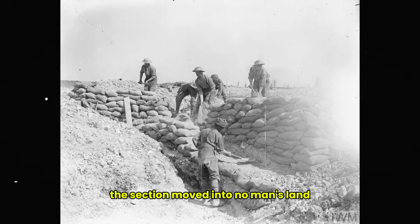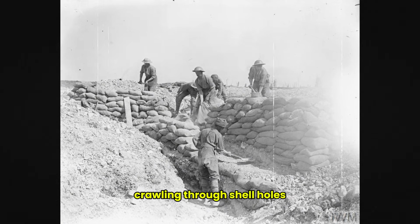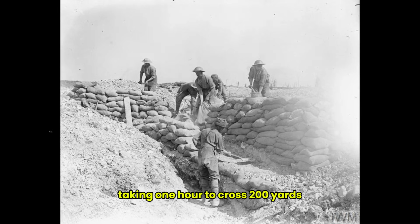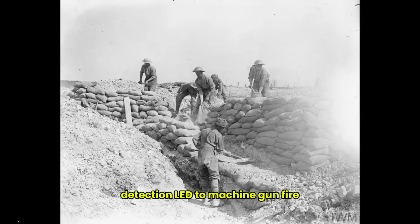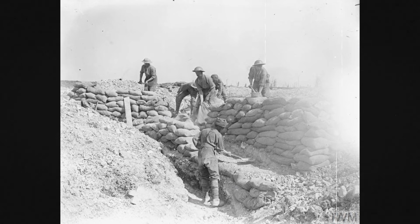0100 hours. The section moved into no man's land. Movement was silent and slow, crawling through shell holes, avoiding German listening posts, taking 1 hour to cross 200 yards. This patience was critical. Rushing led to detection. Detection led to machine gun fire. Machine gun fire led to death.